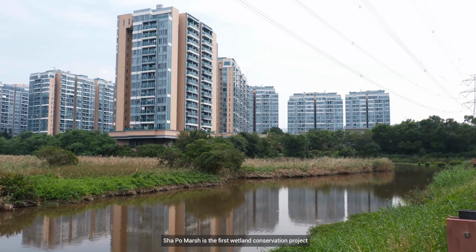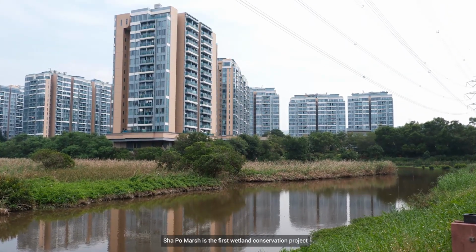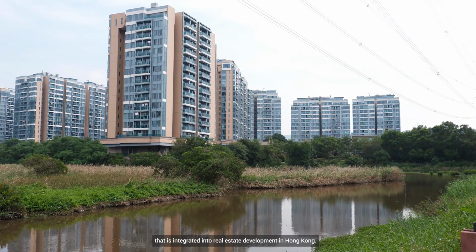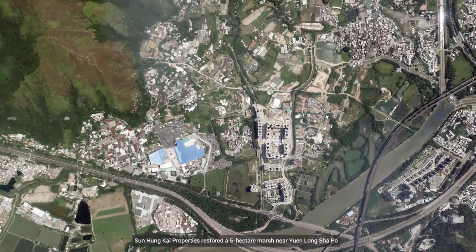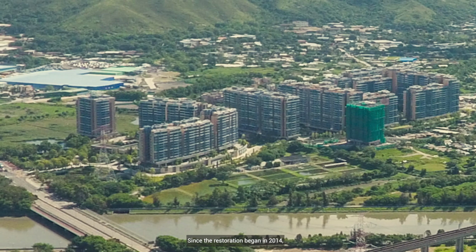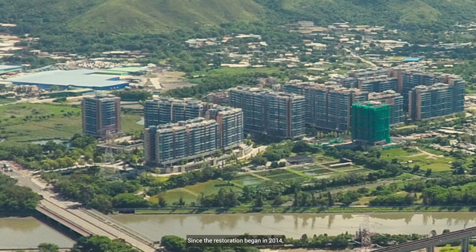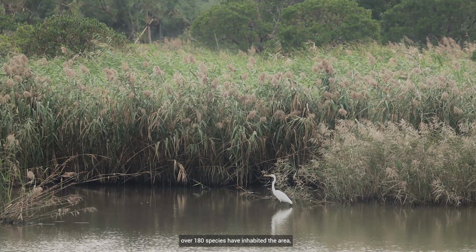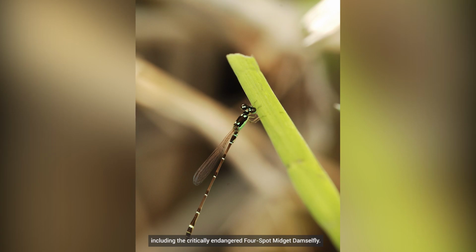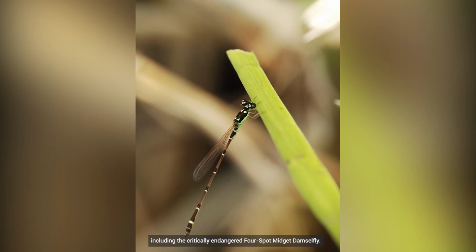Sha Po Marsh is the first wetland conservation project integrated into real estate development in Hong Kong. Sun Hung Kai Properties restored a 5-hectare marsh near Yuen Long Sha Po during the development of the park Yoho. Since the restoration began in 2014, over 108 species have inhabited the area, including the critically endangered four-spot midget damselfly.